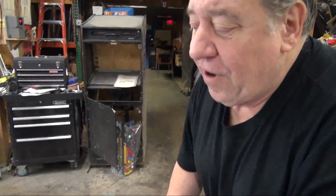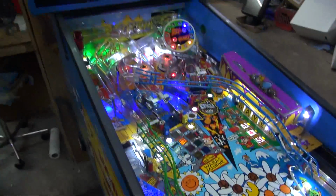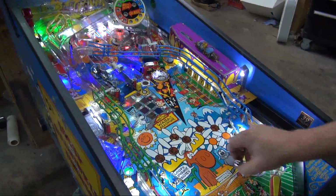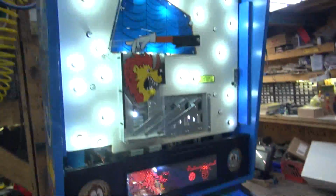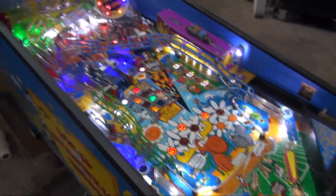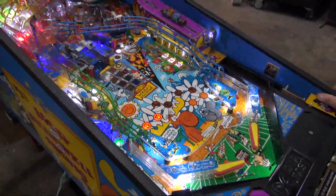Now, the computer purposely pulses it twice because it's afraid you may not have seen the effect. I thought that was a really nice little piece of programming. I have to shoot the right ramp. See, every time you get it. Really clever use of interaction on this. Such a beautiful game.